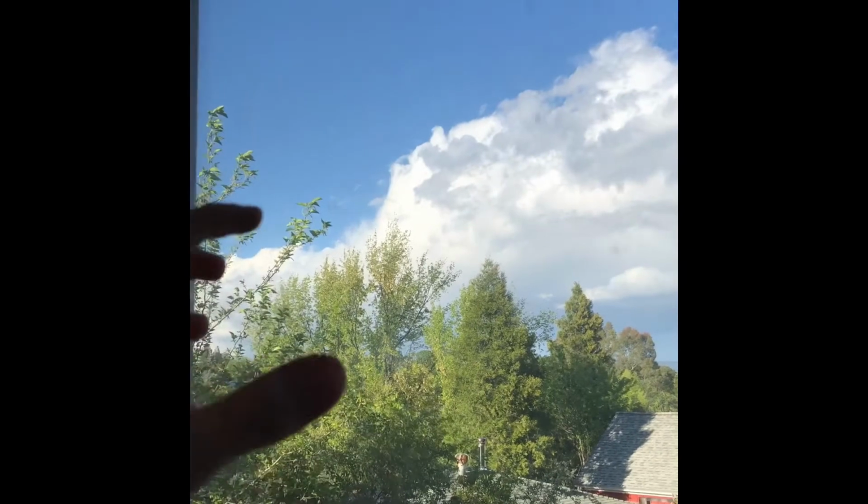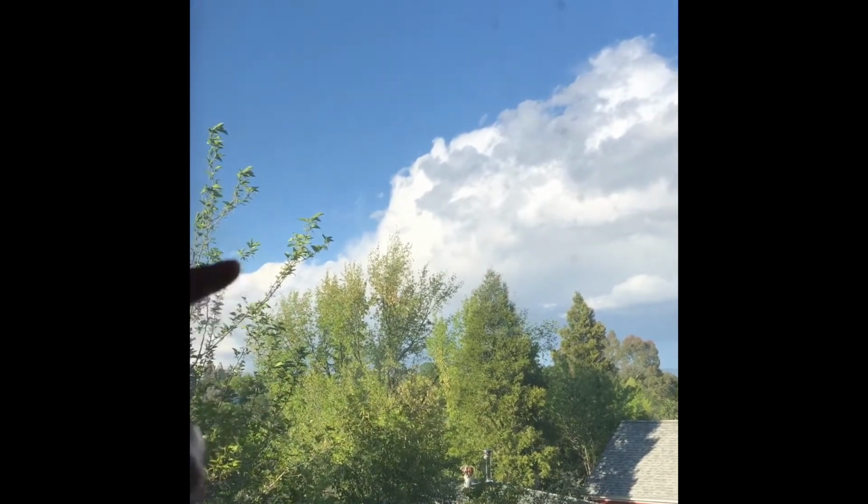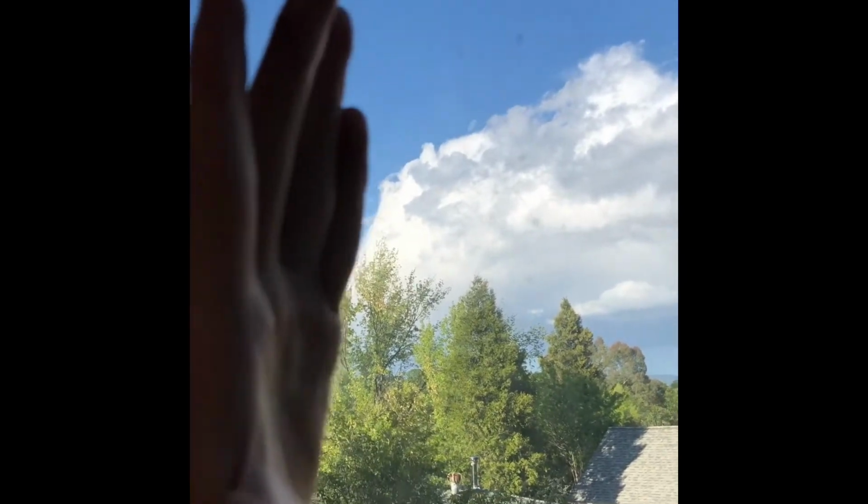I was just about to say, we have this tiny stuff over here, which looks like natural cloud, but it looks like most of the majority stops right there and then gets all artificial.